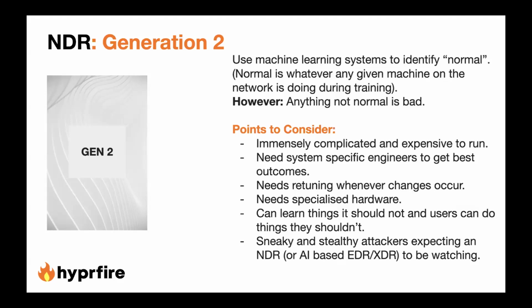And you also need specific engineers, specific to the actual NDR Gen 2 system you're using, to understand and properly interpret, tune, and fix any of the things that it learns that it shouldn't. Now, those can be quite expensive. And if you're not getting them direct, you either have to find an MSP or MSSP that'll actually be doing that, or you need to go directly to them in some cases and get people contracted to fly out to you and help you tune the thing, which can be, again, very expensive because those generally are PhD level technicians. It needs retuning whenever changes occur.